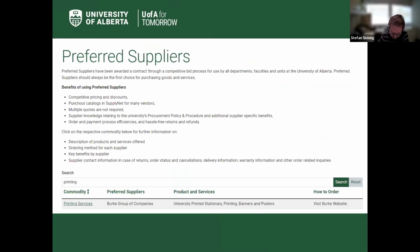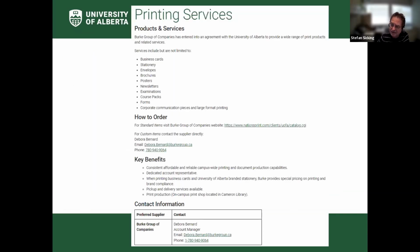The next example I wanted to show is printing services. If you search for printing, you'll see Berg Group of Companies, and how to order is through the Berg website. So in this case, you click on printing services under the commodity. It'll show you the details. And here you'll see the products and services that Berg offers, and then how to order.